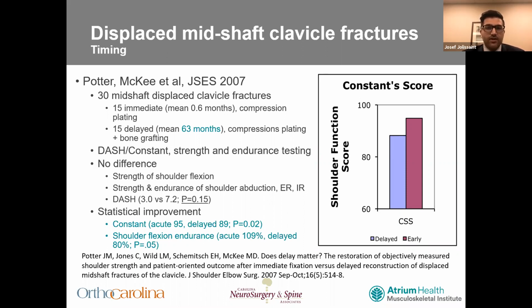They concluded that late reconstruction of non-union and malunion after displaced midshaft fractures of the clavicle is reliable and reproducible. It results in restoration of objective muscle strength similar to that seen with immediate fixation. However, results are not the same as treating acutely. There are decreases in endurance strength and outcome compared with acute fracture repair.